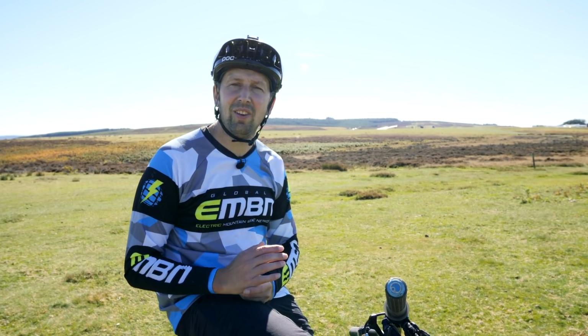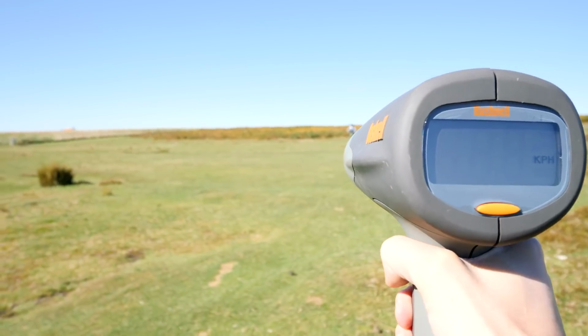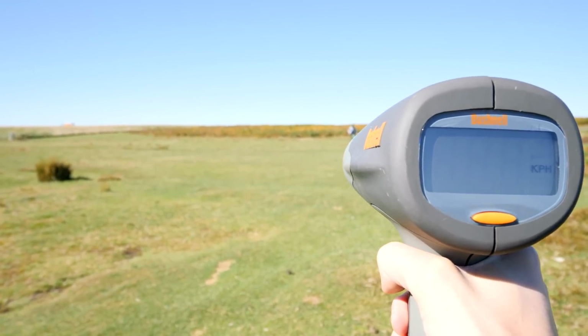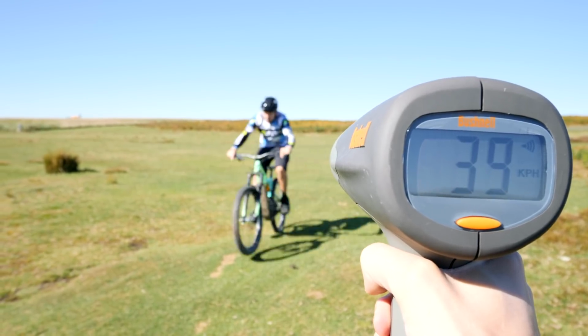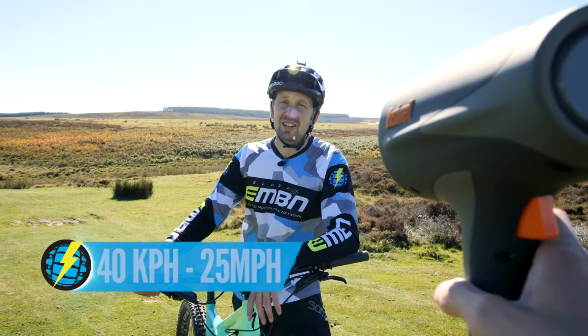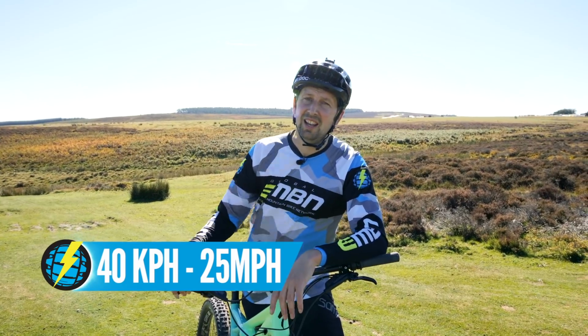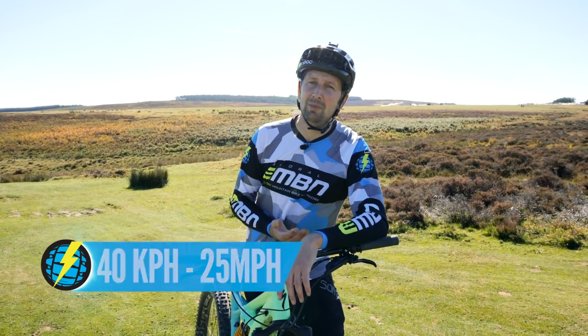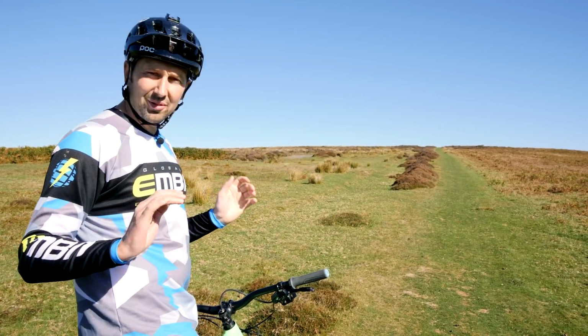But I just wanted to see how much speed I could get on the flat with a sprint on a restricted e-bike. So I'm going to stick it in turbo and sprint above that limiter and see how fast we can actually go. So that's 40 kph, so pretty good for a flat sprint, but it just shows you how much you can go above that limiter.